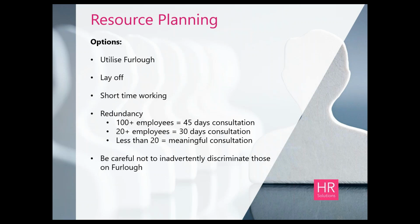Layoff is another option. So long as you have a contractual right to do so, this temporary measure to lay employees off would see those employees with over 1 month's service become eligible for a statutory government payment of £29 per day for 5 days in any 3-month period. This could be used if you anticipate work picking up in the near future and can see the return of your employees back to the workplace.